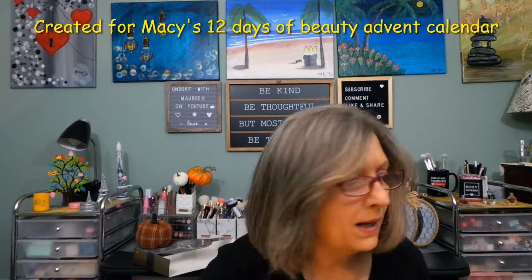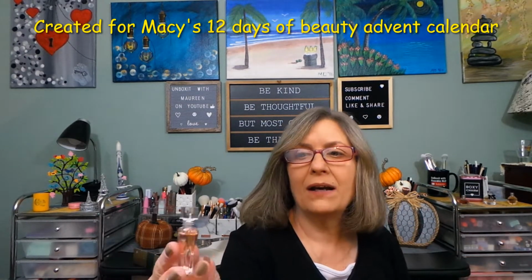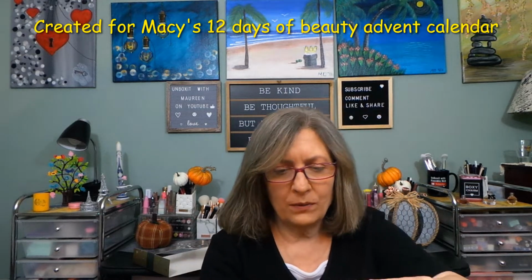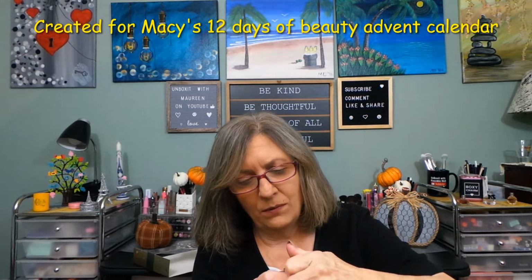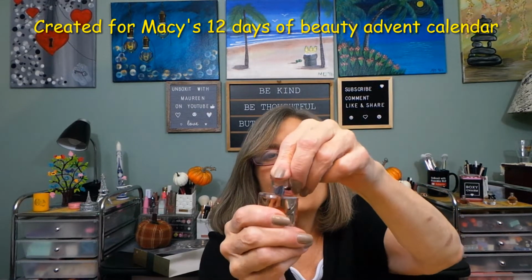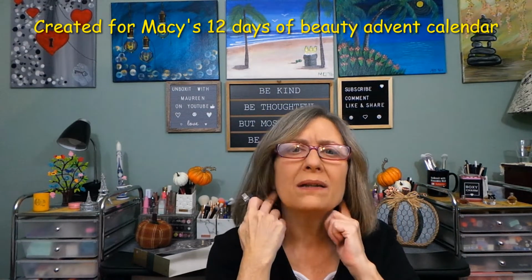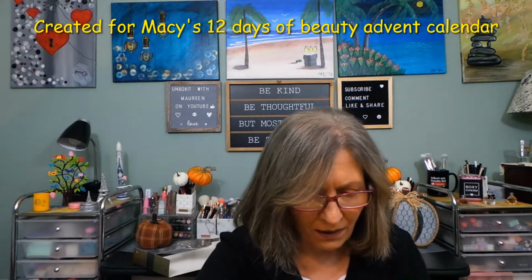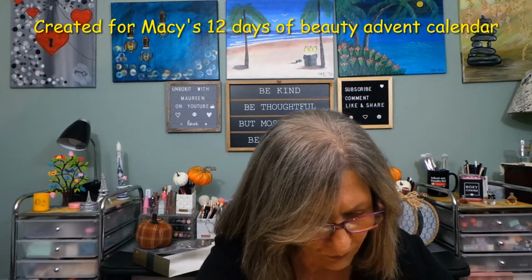I love these little bottles. I do keep them out right there. And it has a little bow on it. That's adorable. Does this top come off easily? And that smells pretty. I love these little stopper tops. And you just put a tiny little bit behind your ears, on your wrists. Cute. I love that. Perfume.